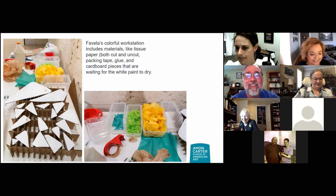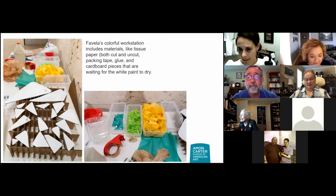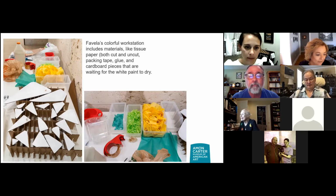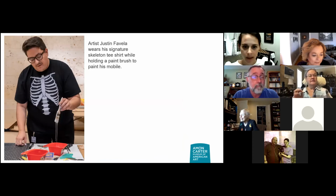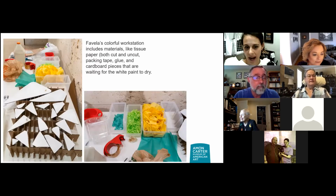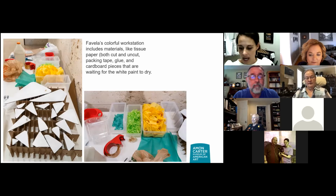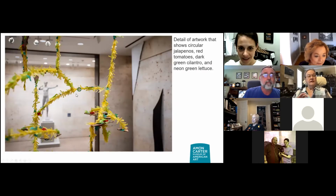So we got the cheese here. We got the shredded lettuce here. We've got the cilantro here. And then you can see all of the pieces of what Justin was painting with the paint here. You can see all of the pieces splayed out, drying. Then he started getting to it after everything was cut, and he had the hardest time balancing all of it. You can see up close, here's the detail. Look at that jalapeno, that's my favorite.